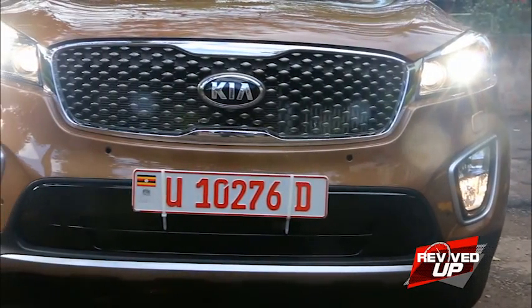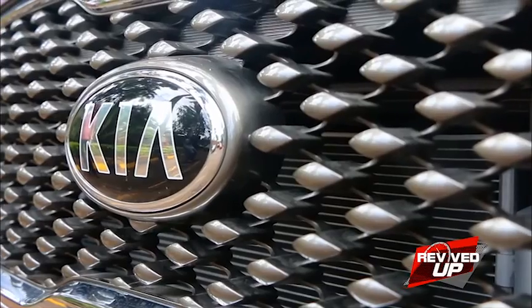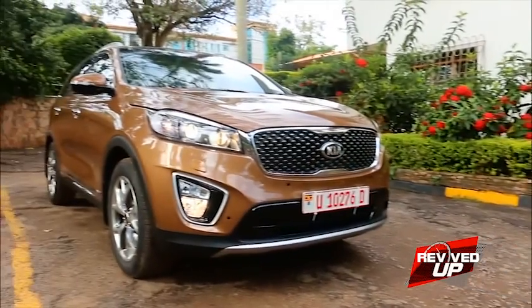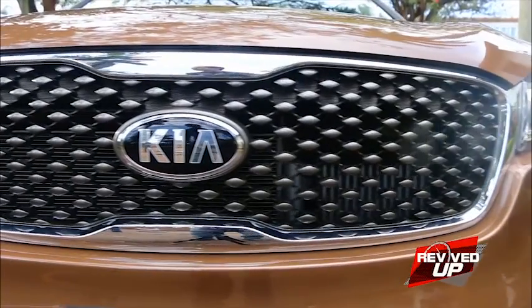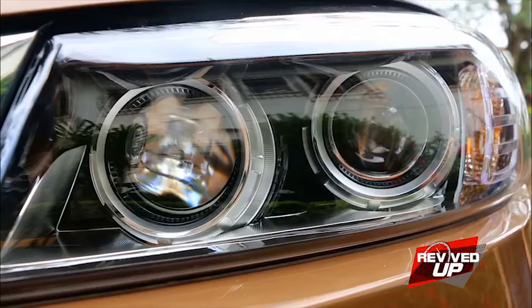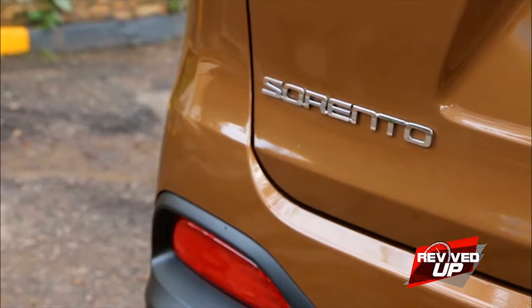With its commanding presence and advanced technologies for drivers and passengers alike, the new Sorento stands out among today's modern SUVs. The Sorento 2016 is the latest model from South Korean giant Kia Motors to be brought to Uganda.